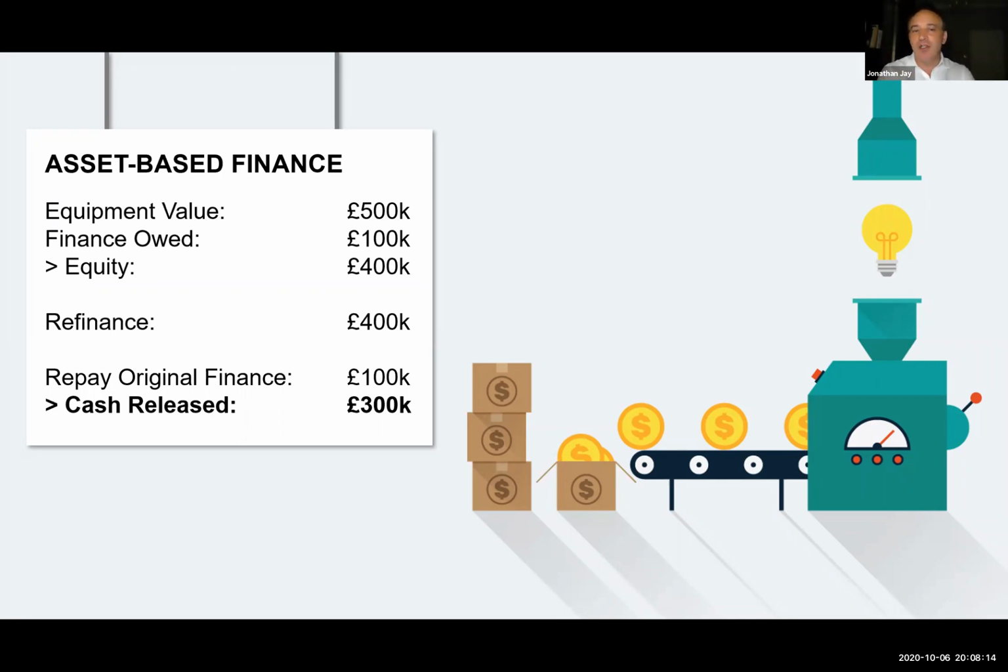The second option that you can use that cash for is working capital, or it might be a combination of giving the owner of the business some money on exit and some working capital as well to grow the business. But the third thing you can do with that £300,000 is pay yourself what's called a deal fee. And everyone I know in my private client group who are buying businesses using asset finance are selecting deals where they can pay themselves a deal fee upon the refinance of the assets in the business.